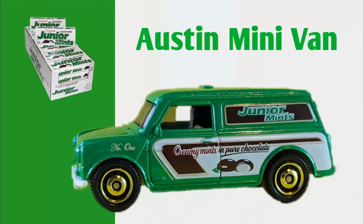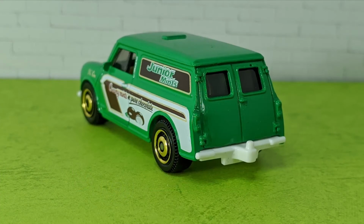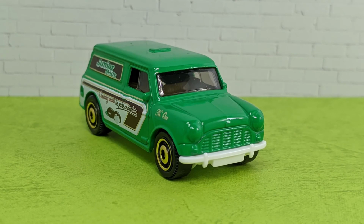Number 5 of 6 is a casting that I really like, the Austin minivan. This one has been around a while. It debuted in 2007 and has had several fantastic releases, including a release last year in the Candy set as a 2019 Baby Ruth. This 2020 version was modified to include a trailer hitch, which seems a little odd. I hope it's an indication that there will be some kind of trailer accessories for this casting coming in the future. This release is pretty straightforward.